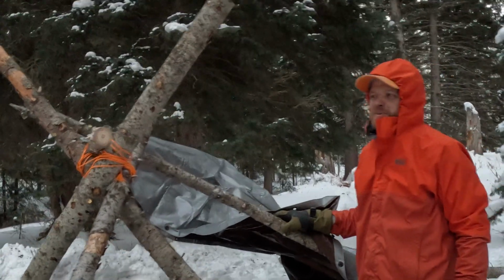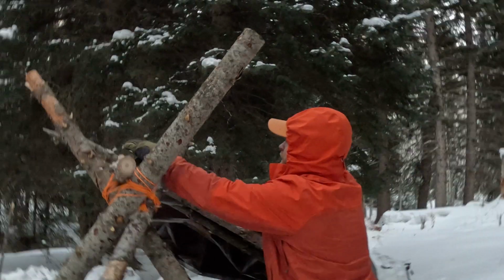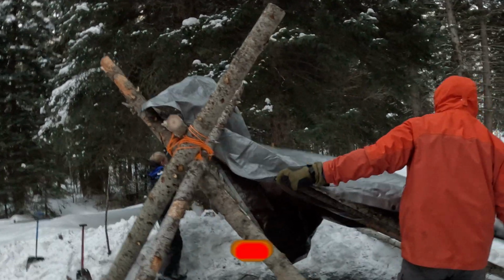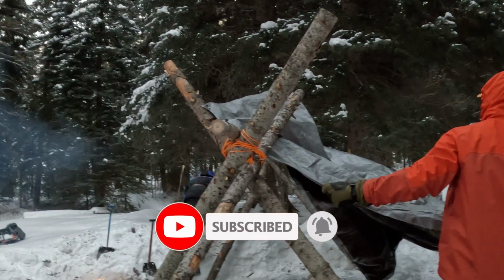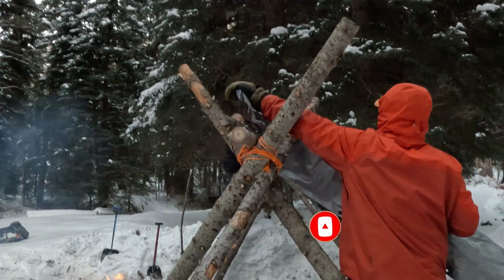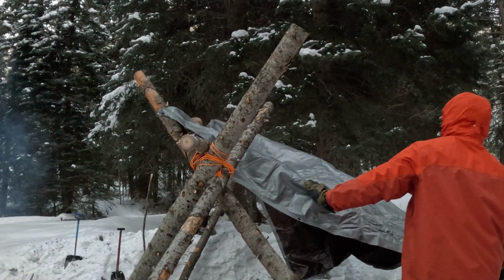Did I make the shelter too big? I might have made the shelter a little bit too big for the tarp. Okay. Pull it tight. Right. And pull it that way. It is a little bit too big, so we're going to scrunch this a little bit.